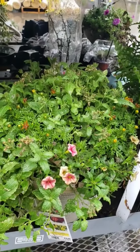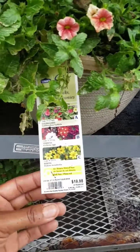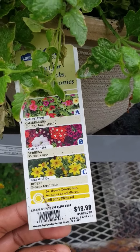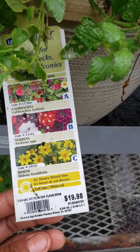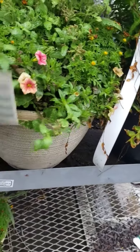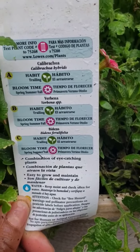One moment, let me turn the camera around. Alright. Do baskets like these speak to you? Inside we have vines, Petunias, and Calabracas. Now, of course, I'm loving Petunias this year. But do these baskets speak to you? Full sun. Let's take a look.